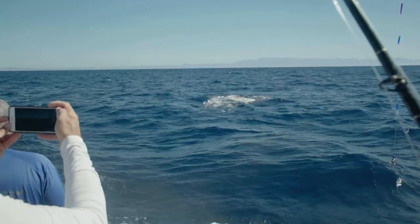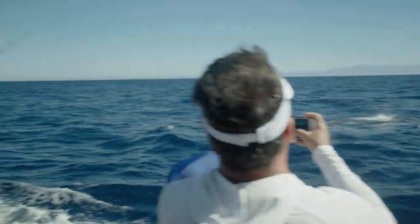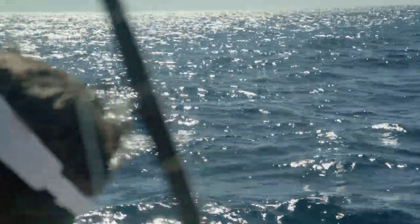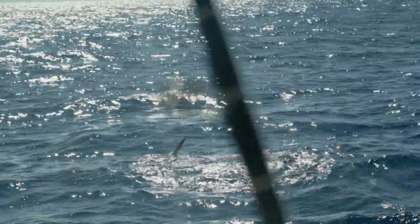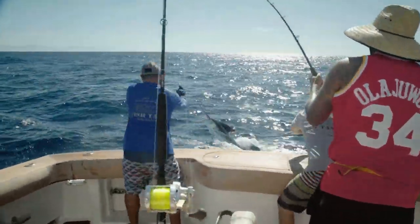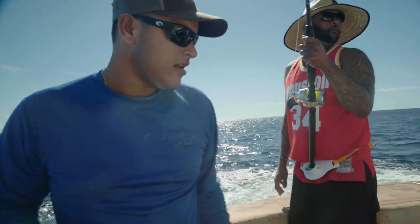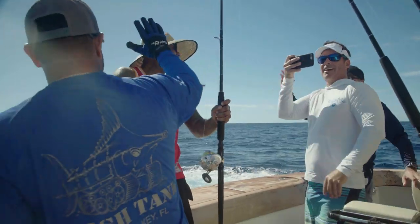CC's fish right there, folks. Oh, man, look at this. CC's been fighting marlin for the past hour. This is his third marlin of the morning. Good job. That's another catch, number 11. Oh, my God. Look at that. Get a good spot, man. Holy shit. CC. Woo, good job, guys.